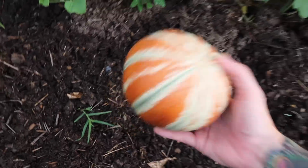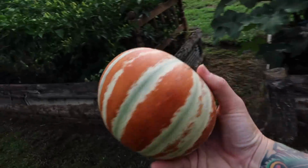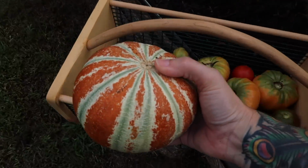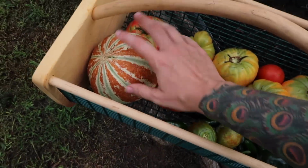These melons are delicious. Kind of a honeydew. It's a green flesh, but it has a real sweet cantaloupe type flavor, so we love those.